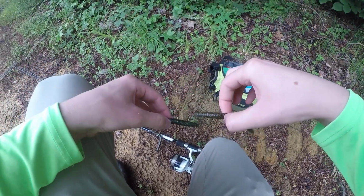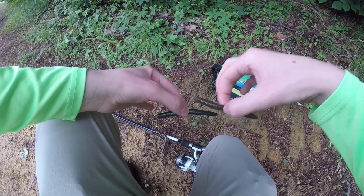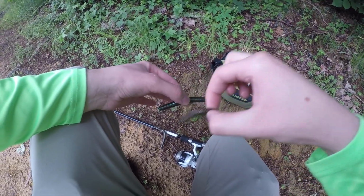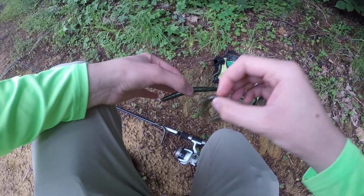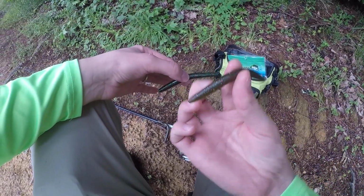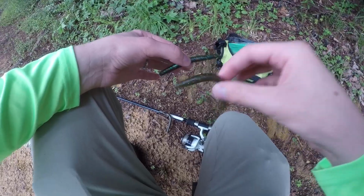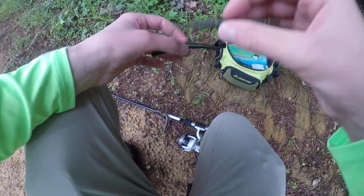Right off the bat, I don't know if you guys can tell, the Yamamoto Senkos definitely have a good spring to them. You can tell the quality of it, very elastic, going to give that movement in the water, very limp feeling. It has that grainy texture, the salt in it, and this feels heavier. Well, no, this feels a little lighter.